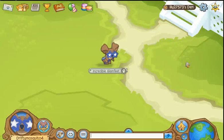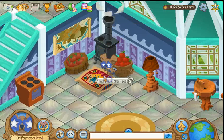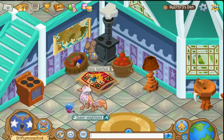And we've got the cooker that doesn't open. We got this fire log thing that opens. We got a map. We got tomatoes. We got apples. Because everybody has to eat all of their red fruit. And we've got an Egyptian pillow.